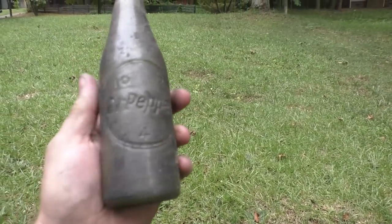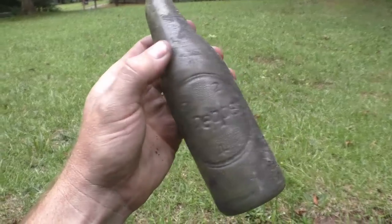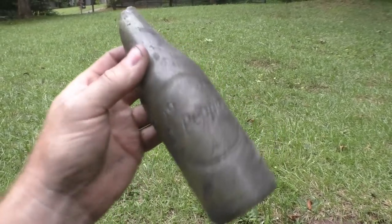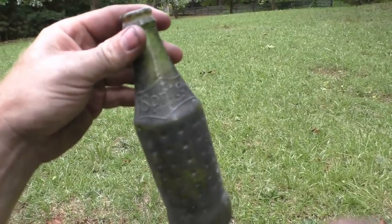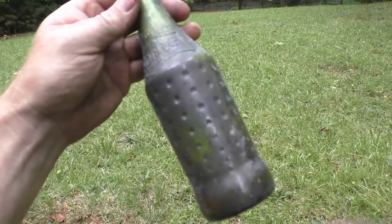Now I know what you guys are gonna think. Oh man, he's got more bottles. But I did some research and you're gonna love this. Too bad this one was broken, but it is a very old Dr Pepper bottle. I think this one dates back to the 60s, but it is broken, so it's pretty much worthless. I also found a Sprite bottle. This one does date back to the 60s. Really good condition, just needs a good cleaning.